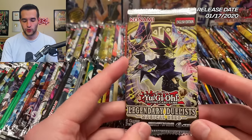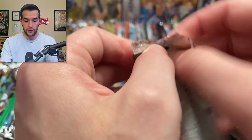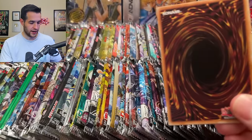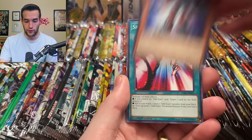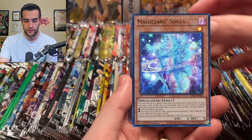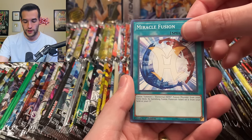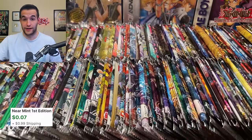All right, next Legendary Duelist. This is probably one of the most successful Legendary Duelist sets. It did really, really well when it first came out, but of course it's been reprinted now, so it's not as good, but still very solid. We got the Gogo Giant. We got the Spiral Flame Strike. Can we get that Magician Souls? Super short printed in this set. We got the Miracle Fusion. Here we go, Future Drive. Yeah, not even a super there because they're not guaranteed in these sets.